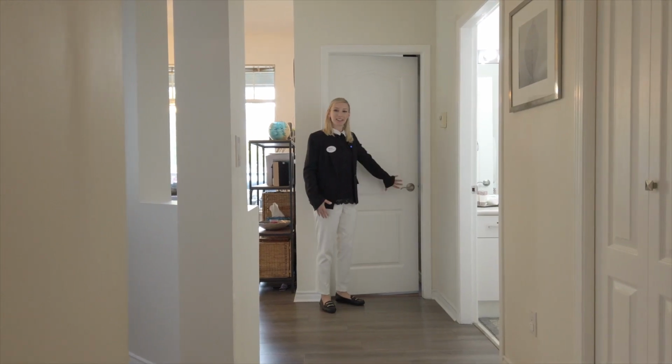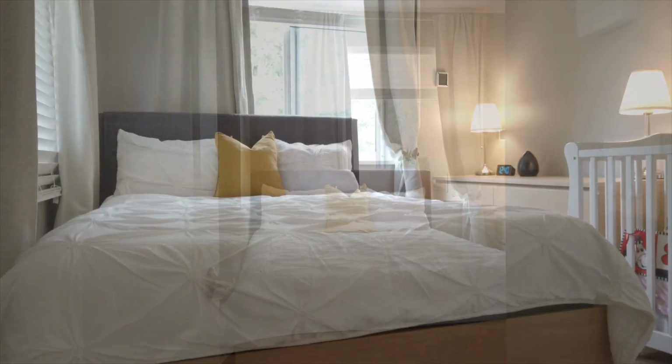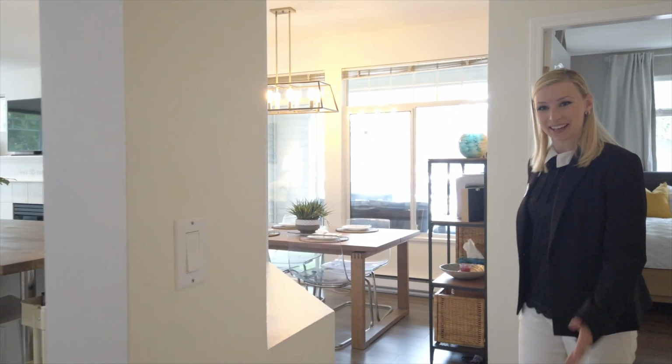And on the opposite side, the second bedroom. My favorite part is actually the deck. Let's go see it.